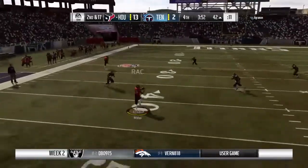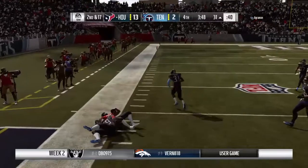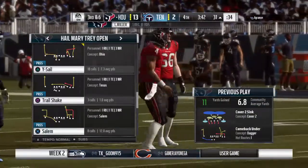Here's Watson. From the gun, he'll throw. Underneath for Miller. And this time not quite to the 30. He'll be down at the 31-yard line. They get 11 back on that one. It leads to 3rd down.